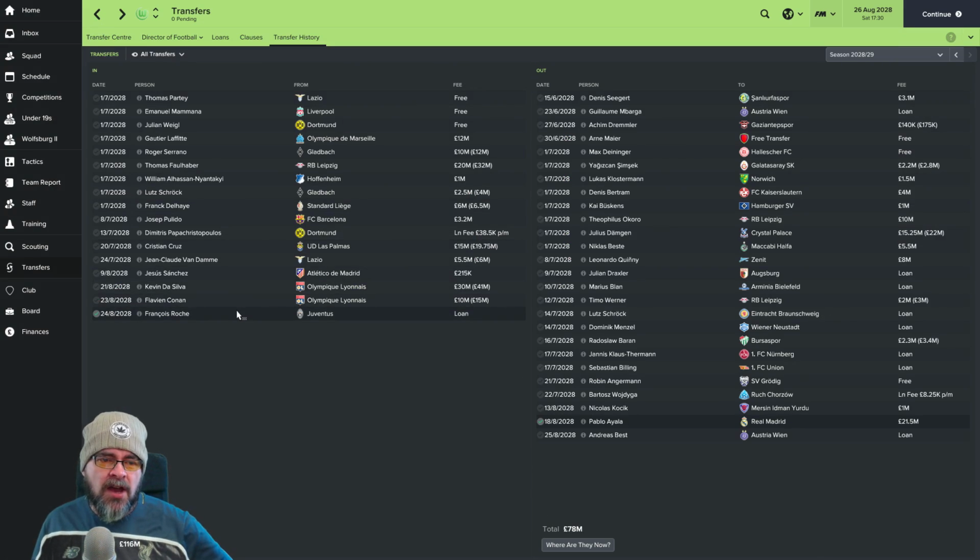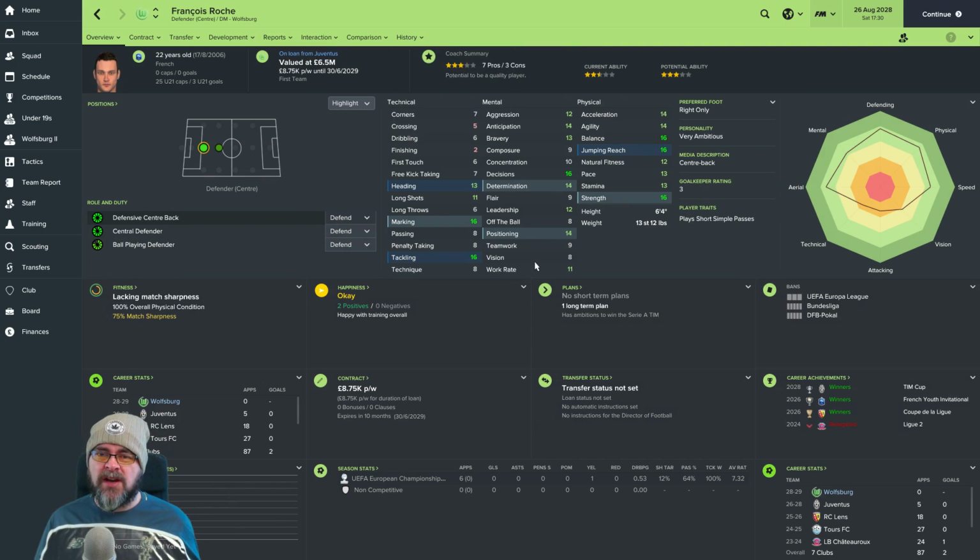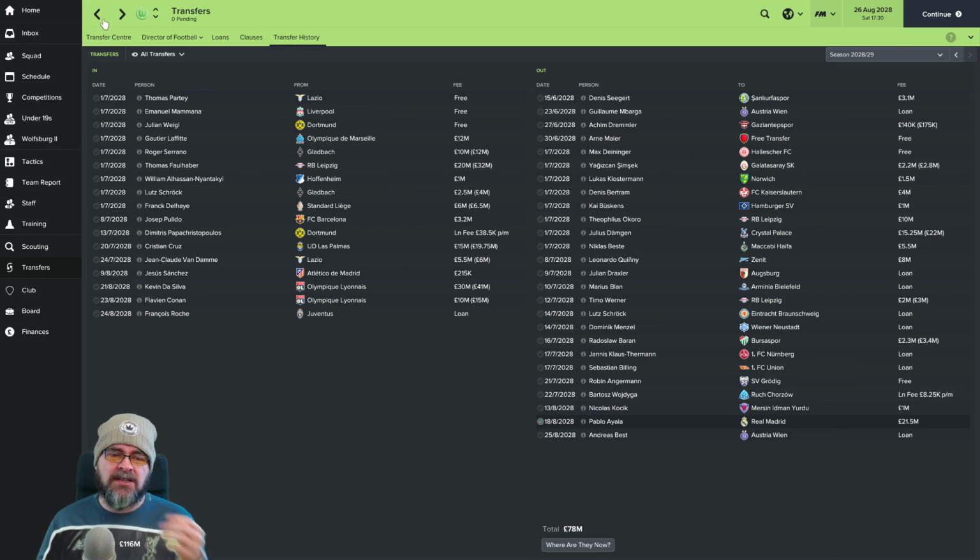And then lastly, we've got Francois Roche on loan from Juventus, and he is another centre-back option just to fill the space, basically, that Ayala's left. And just a really solid backup centre-back, he's 3-star potential. I'm only paying his wages and he's on barely anything. So I think this is a great little pickup. I think he'd actually do a job.